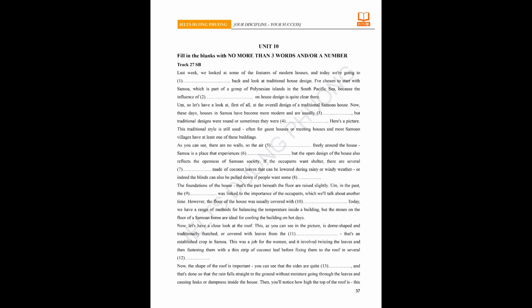Last week, we looked at some of the features of modern houses, and today we're going to turn the clock back and look at traditional house design. I've chosen to start with Samoa, which is part of a group of Polynesian islands in the South Pacific Sea, because the influence of culture and weather on house design is quite clear there.